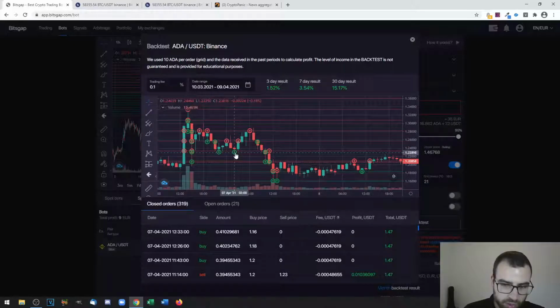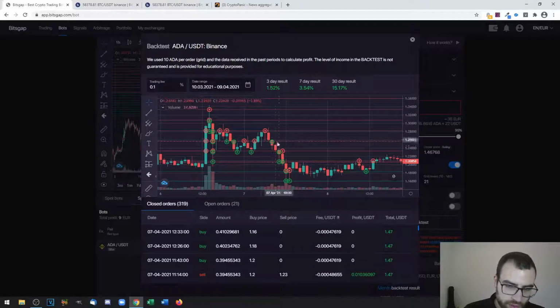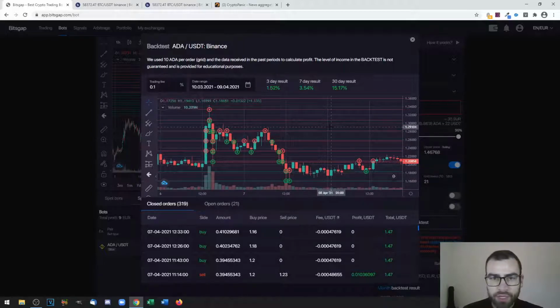So it would have bought on here and sold here, bought, sold here, then bought here and bought here, and then sold here. So there's not a lot of risk, because it would have bought all the way down and then sold it here, so you would still be in profit. Then again, same thing here. So this is based on the concept of buying low and selling high.